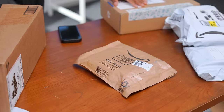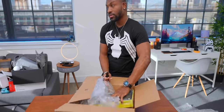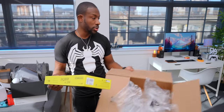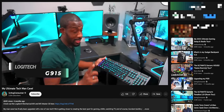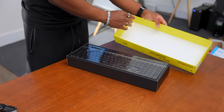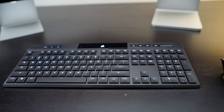All right, let's save some of this for 50. We'll open one last box. The Corsair K100 Air Wireless. All right, so the reason why I bought this is you guys heard me talk about Logitech's G915 before. And now it seems like a few other brands, Razer came out with a low profile keyboard and Corsair did as well. So this is one that I have not tried. And my goodness, this is a low profile keyboard. Now this is a mechanical keyboard. So that's what's wild about this.